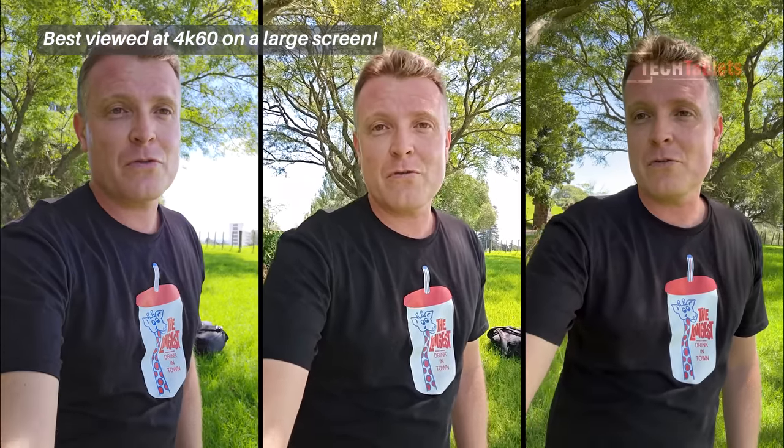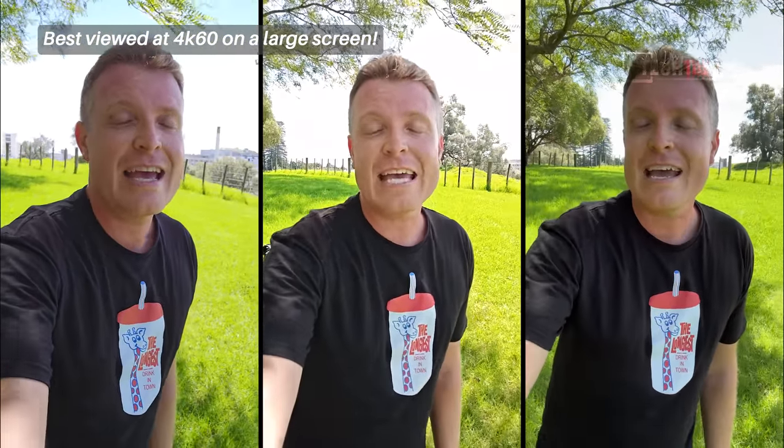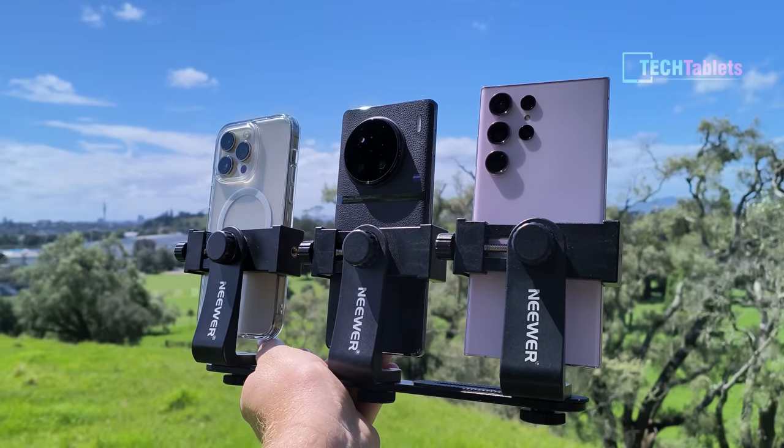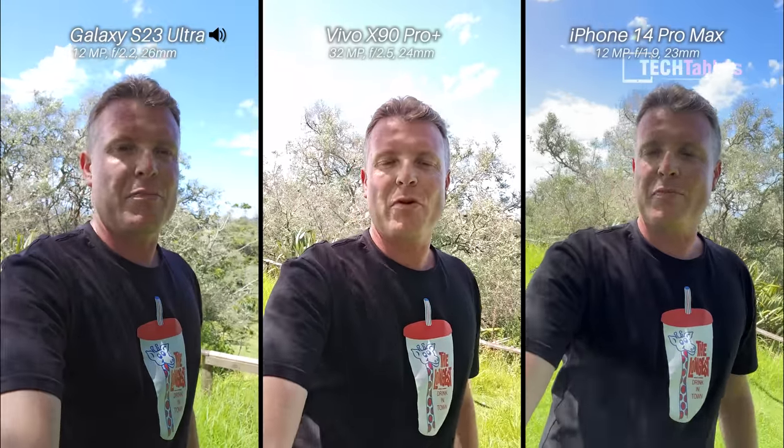Chris, and welcome to the first camera comparison that I've ever shot down in my hometown of Auckland in New Zealand. I have Samsung's S23 Ultra up against the iPhone 14 Pro Max and the Vivo X90 Pro Plus.